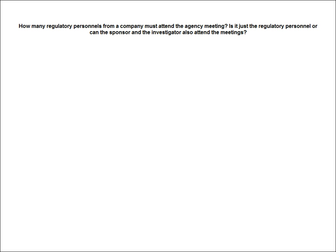But just keep that in mind as well when you are thinking about who to bring to the meeting. Right, and along those lines as well, oftentimes you may need to point to a particular table in a briefing document. It is very important to know that no new information should be presented at an FDA meeting.